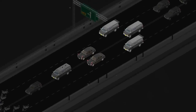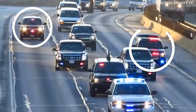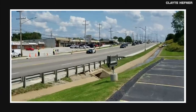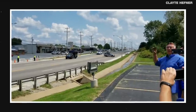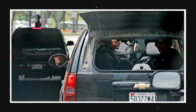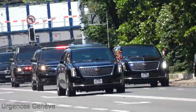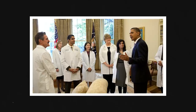After that comes 3 separate SUVs with one distinct difference. 2 of them have their rear window open and 1 doesn't. These 2 SUVs are called the Halfback and the Cat Car. If the president's in danger, it's the job of the Halfback to defend the Beast and the job of the Cat Car to take the fight to the insurgents. The reason their rear window is open? Well, that's so the rear-facing passengers can open fire at a moment's notice. The car with the closed rear window is the control car. The control car carries the most essential staff, such as the president's military aide and doctor.